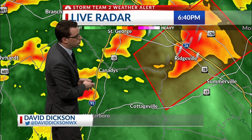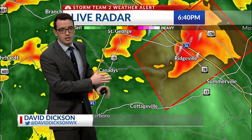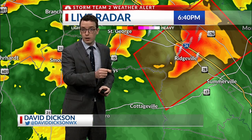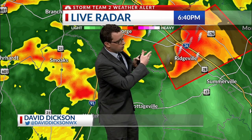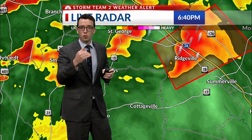This tornado warning for portions of Dorchester, Berkeley, as well as Colleton counties, actually moving away from Colleton. You can see that storm. It's a little difficult to actually see in just our radar image looking at precipitation because it is rain wrapped. They actually condensed that polygon, that red box there, which is that tornado warning, actually just over Ridgeville. So moving across that 26 corridor just north of Somerville, or just west of Somerville along 26.